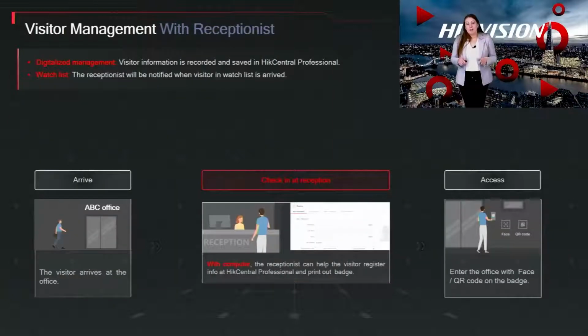The next scenario is with a receptionist. This is the receptionist using HikCentral to register when a guest arrives, putting all their details in. They can then still be issued with a QR code because perhaps beyond reception there are certain doors they need to go through, and they'll use that QR code to access them. Or you can upload their picture, and if you've got facial recognition for touchless access, you can use your face to go through the various doors.